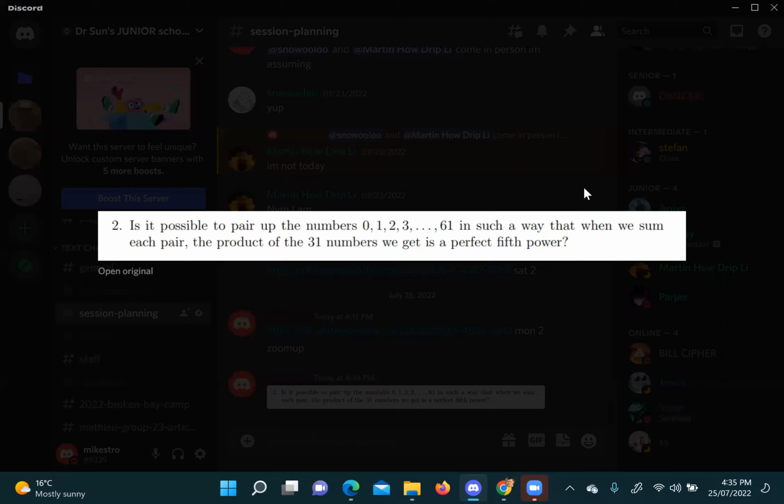Okay, so is it possible to pair up the numbers from 0 to 61 in such a way that when we sum each pair, the product of the 31 numbers we get is a perfect fifth power? Very tough question. So there's 62 numbers, yeah? And you sum up each pair, and you multiply the numbers together. The result should be a fifth power. Is it possible?